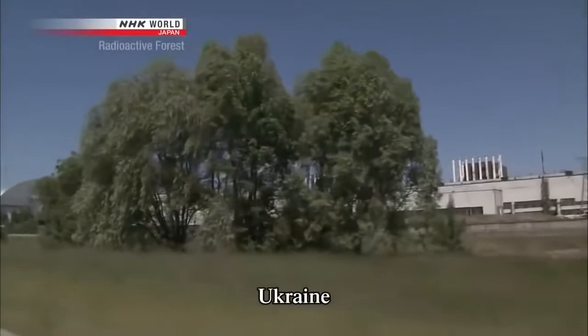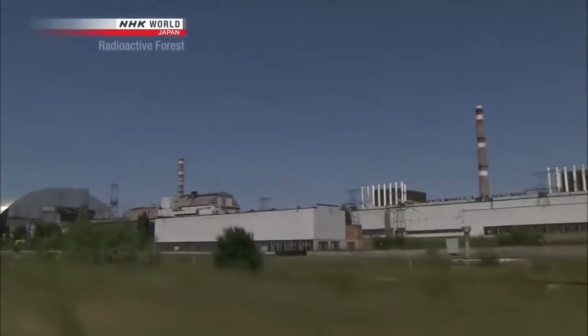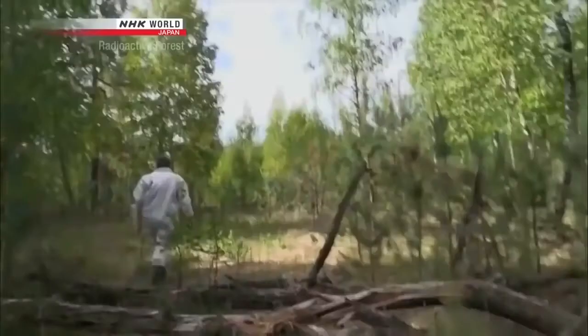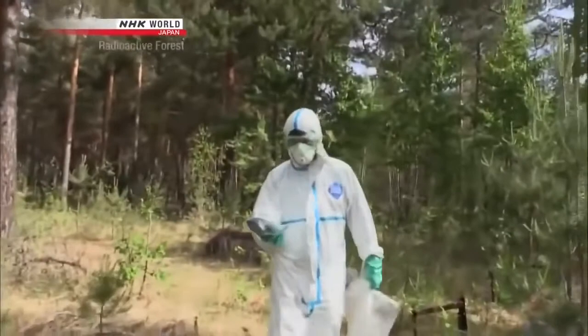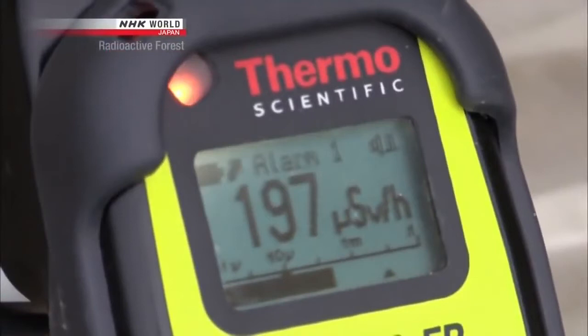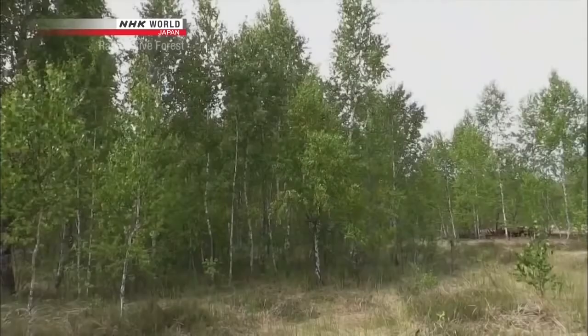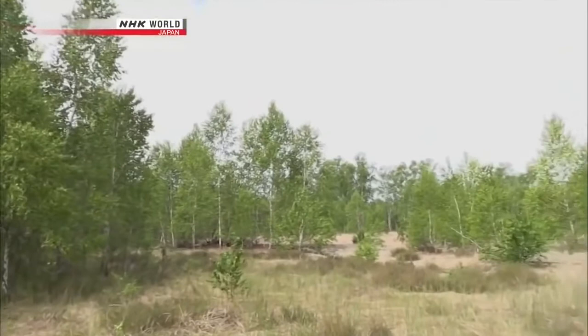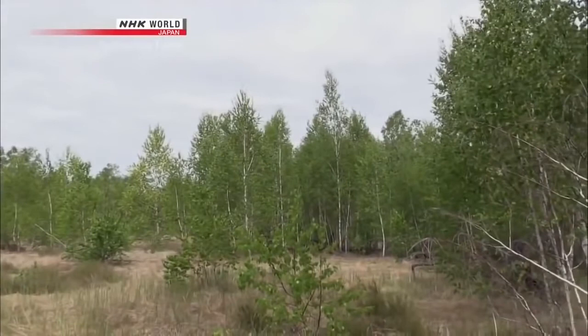There's a place that provides hints about the impact of the radioactive contamination. The world's worst nuclear accident happened here in Chernobyl in 1986. Even now, there are spots where the radiation dose reaches nearly 200 microsieverts per hour. Scientists have carried out various studies of flora and fauna in the forests around Chernobyl. The studies are a valuable reference when compared with the contaminated areas of Fukushima.